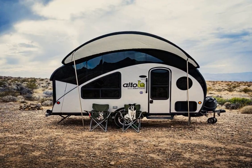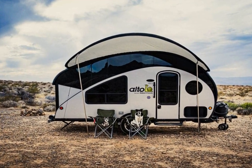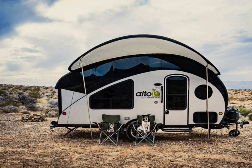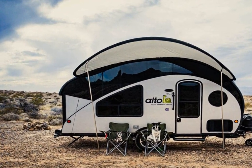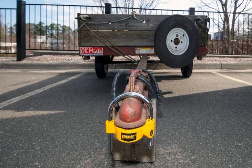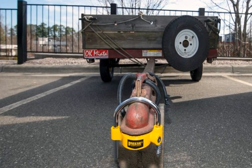In conclusion, the RV must-have hitch lock is an essential accessory for every RVer. By securing your RV's hitch, it provides peace of mind and acts as a powerful deterrent against theft. Remember to choose a hitch lock that is compatible with your RV, made of durable materials, and features a reliable locking mechanism. We hope this article has been informative and helpful in guiding you towards choosing the right hitch lock for your RV.